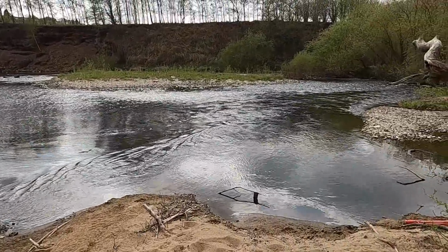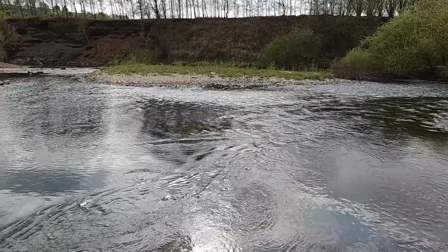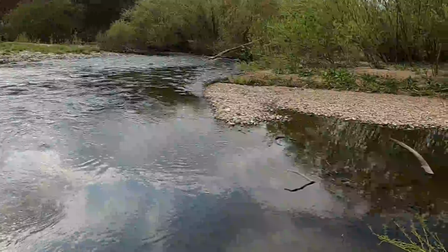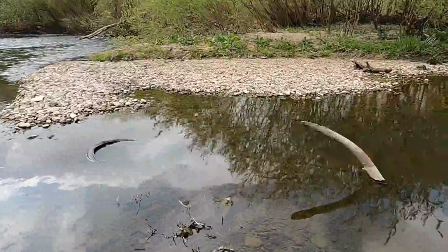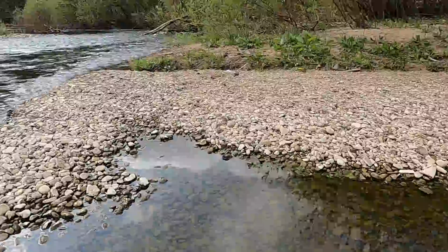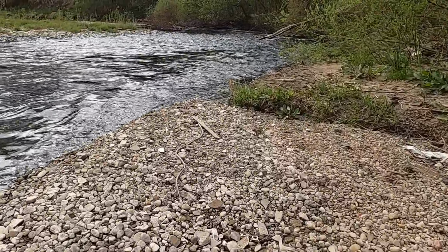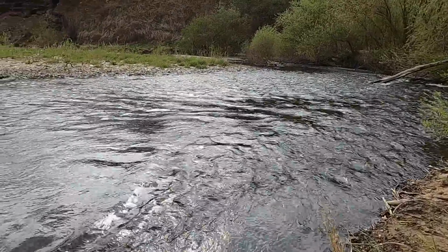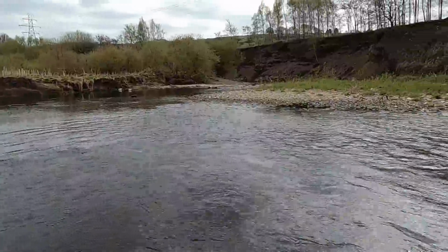I kinda want to look around that island. I've occasionally found things there, but can't get there directly. Have to go sideways and then across. Here, I reckon.